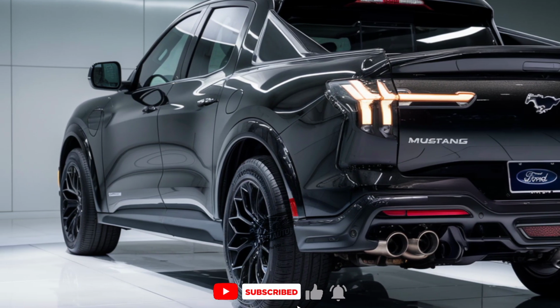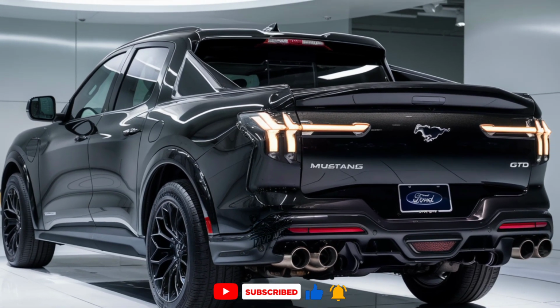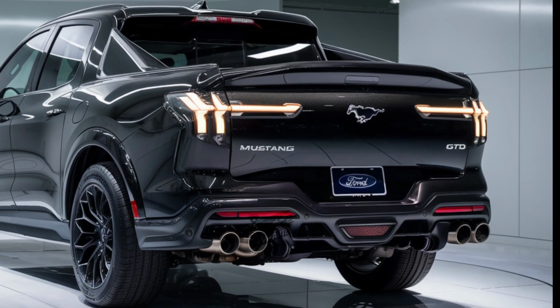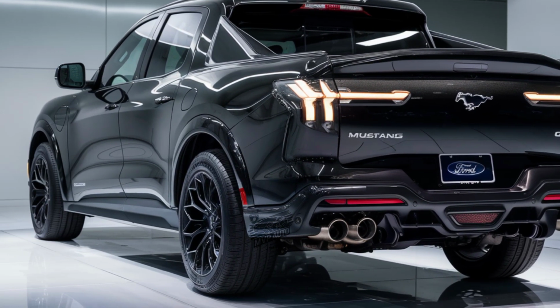Ford equipped it with an advanced active suspension system, adjustable ride height, and a near-perfect weight distribution thanks to its transaxle layout. On the track, this means razor-sharp handling and unparalleled stability, making you feel like a pro racer.